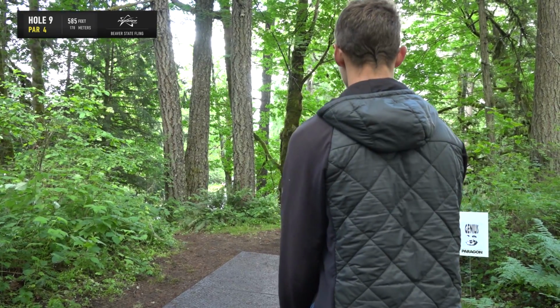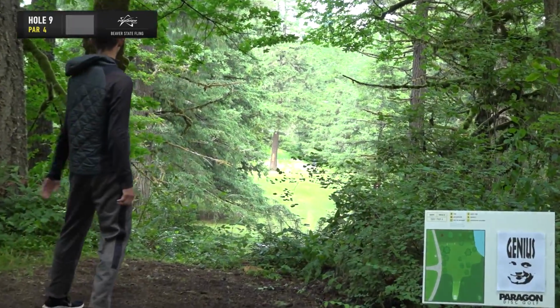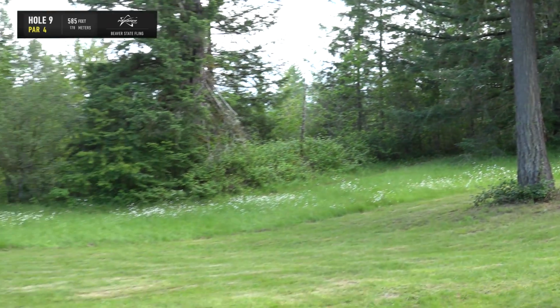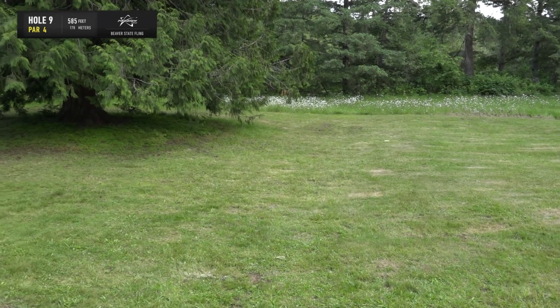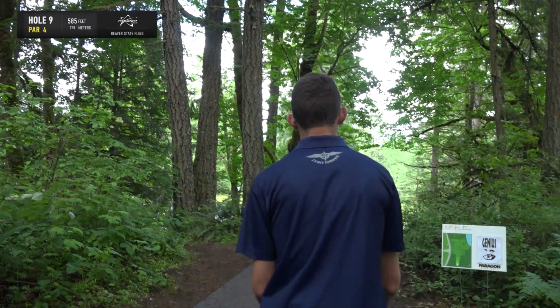That's a routine up and down for birdie. Yeah, it's not going to ever eagle, but he's planning his 3. Yeah, I like it. Calvin ripping a Star Destroyer to start, and this thing is mashed, 68 miles an hour. It's got a beautiful flight on it. That has a great angle. That's not going too far like I actually saw Seppo do yesterday. He ended up in the cedar tree. That's going to be a wide open, clear putt for eagle.